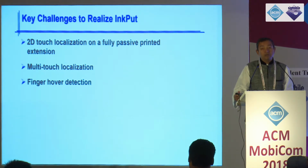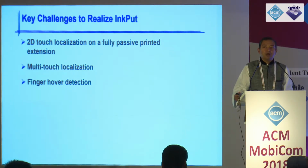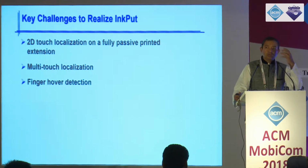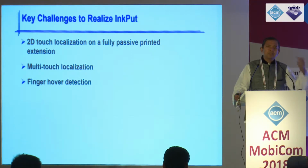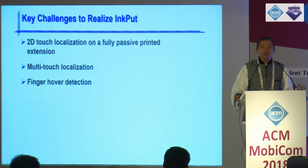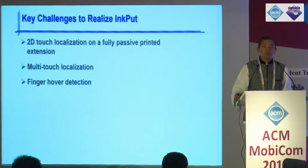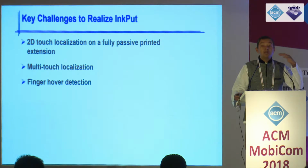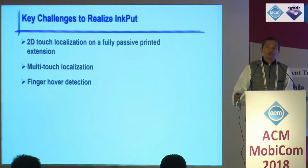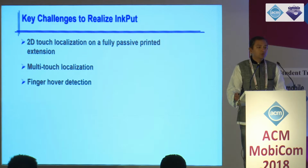And then another very important capability is hovering. That means you hover your finger on top of the location you want to touch, and the system, if it can provide a visual input on the screen to the eye, saying this is where you are roughly hovering, then the user can more accurately touch the right point. You're not actually able to physically see where your finger is touching, but with hovering, you can get a cue, and that helps you improve it. So these are the main challenges this work tries to address.